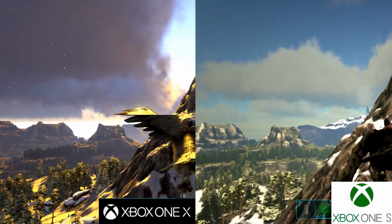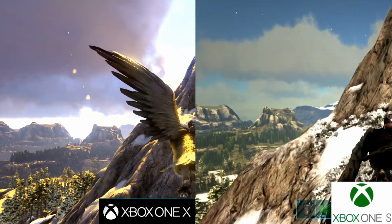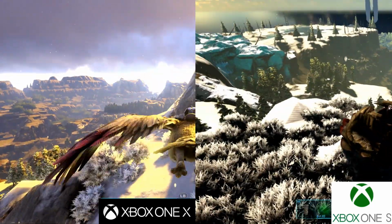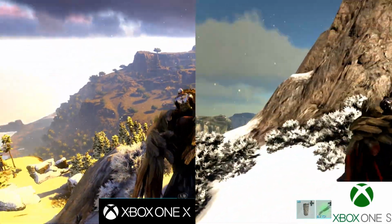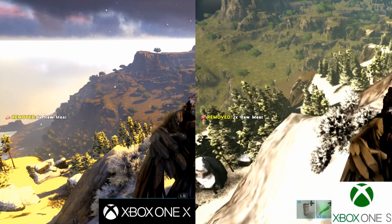It cuts off when I land back at my base, but after that I'm going to show you what it looks like inside my base, where I walk up to animals, so you're able to see the details that you weren't really able to see on the S.